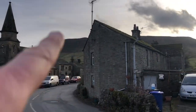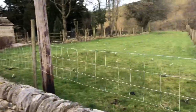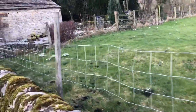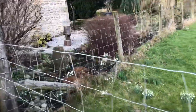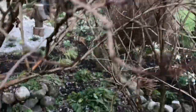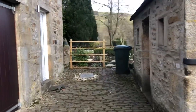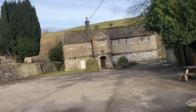Look at the setting with the big steep hills up there. They've got rhubarb and snowdrops there. See all the loads and loads of snowdrops. Loads of them.